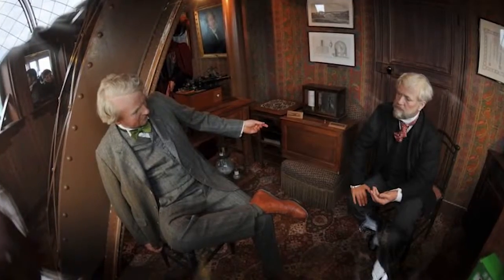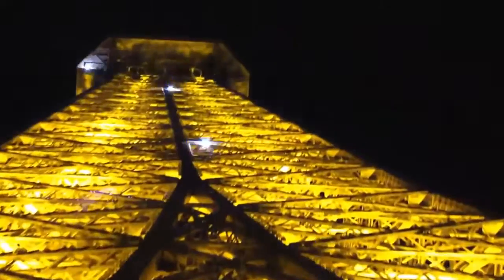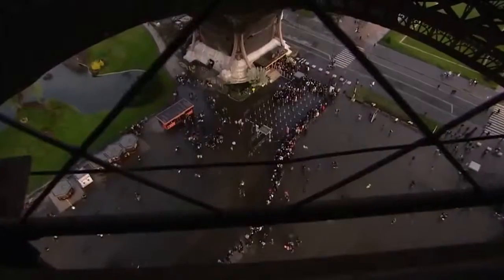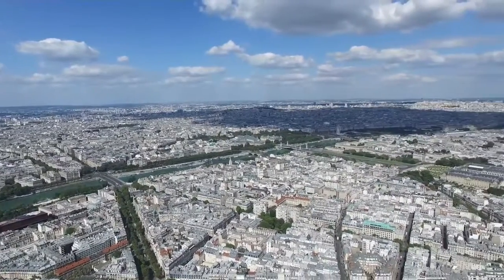He himself used to go there to meditate or to meet his friend Thomas Edison, and all that time, right until 2015, it wasn't open to the public. Nevertheless, this is not the only mystery of the tower. Under the south pillar, there is a military bunker, and according to the rumors, it is connected to the French military academy by a secret tunnel.